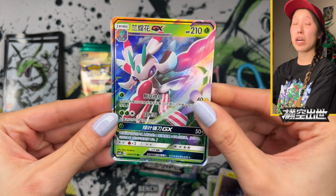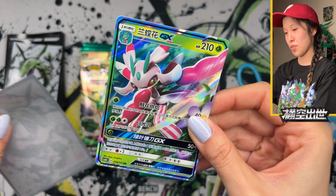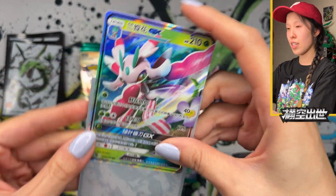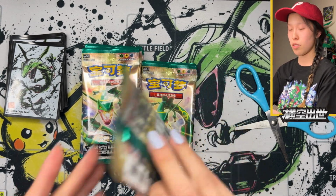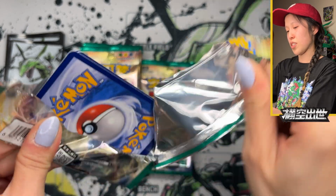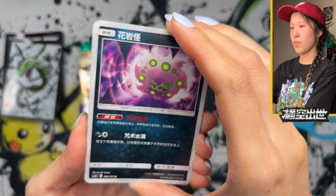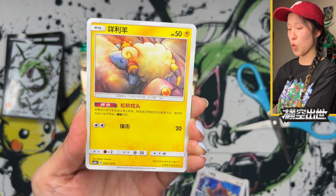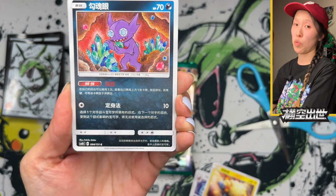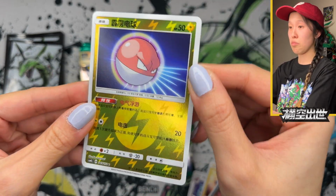Oh my gosh, I have not seen a GX card in ages. We've been so knee-deep in the Sword and Shield era, I almost forgot what these felt like. But again, similar to the Japanese card stock, I do like them a lot better than the English cards. No offense to the English card fans. It just looks and feels a lot better and more sturdy. One to the front. We have a Spiritomb. So yes, as far as we've seen, no guaranteed holo cards. Sometimes you get the reverse holos, sometimes you get the GXs, etc., or the baby shinies. So each pack is interesting.